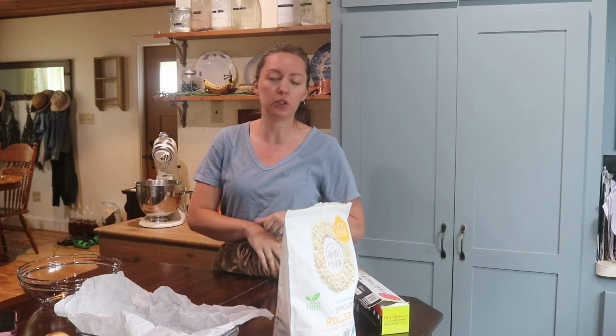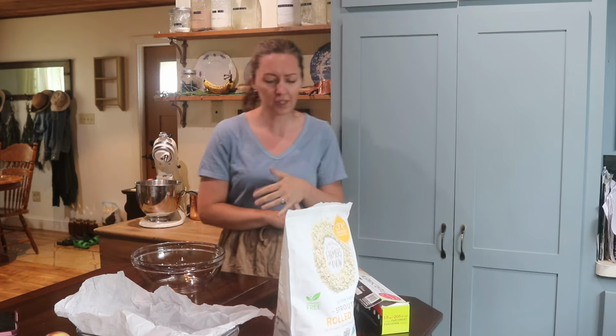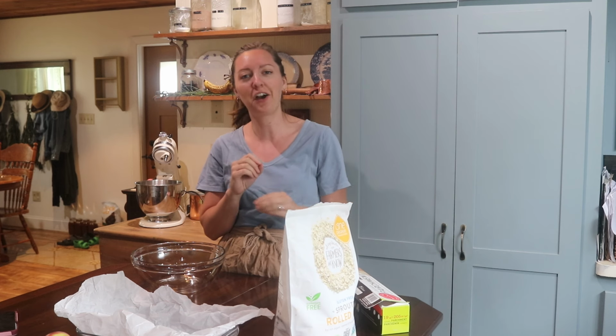Anyways, this granola bar recipe is very customizable as to what type of nut butter or seed butter you're using, what type of add-ins, your flavorings. You could throw in some vanilla or different spices, really however you want it. So today I'm gonna kind of just focus on chocolate and peanut butter. I know our friends love that combination, so that's what I'm gonna do.